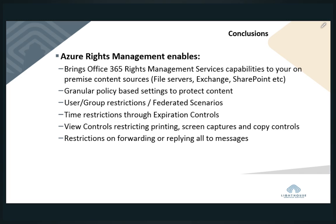And on the rights management server piece, it brings the ability to limit what we can do with individual documents and content no matter where it lives. So unless somebody can authenticate back to our rights management server, maybe we'll only let them read the content. We won't let them forward on the content, print it, save it as, do anything like that.